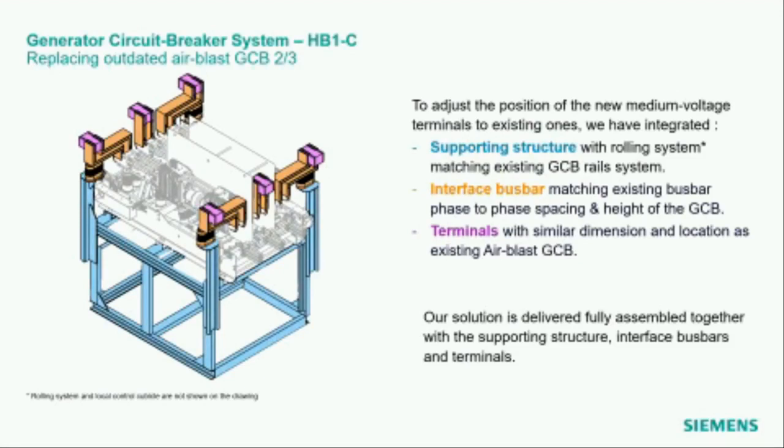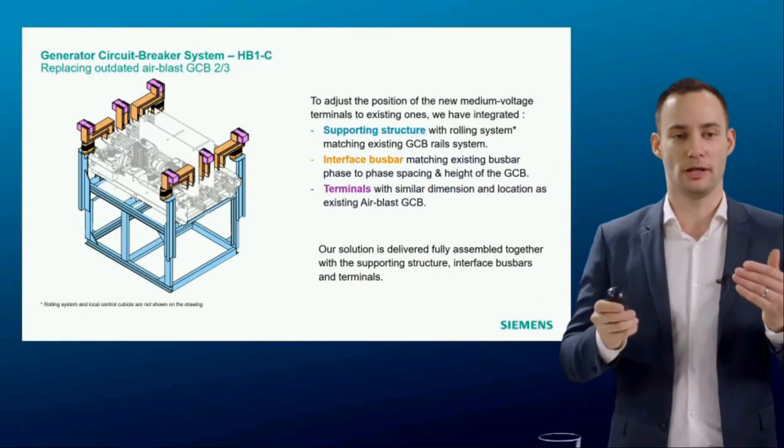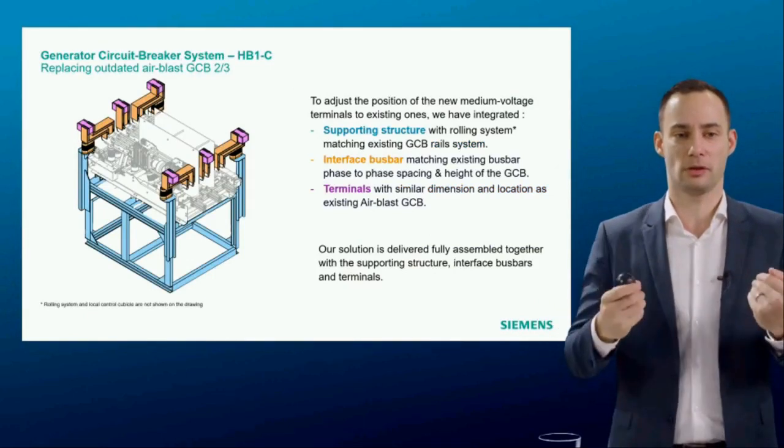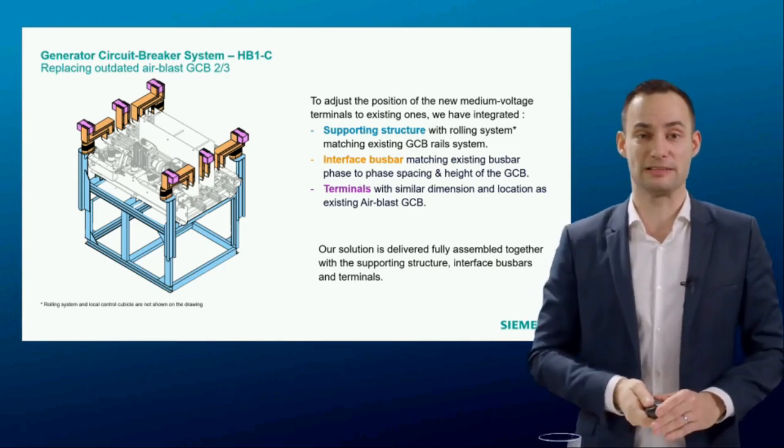And then to be, as I mentioned, a one-to-one interface, where you take the old one and put the new one, we have managed to create these terminals at the exact same location and dimension as the old one. Meaning that our customer gets a complete turnkey solution where he can get his old GCB out and put our new GCB in. He will even be able to reuse the flexible connection.